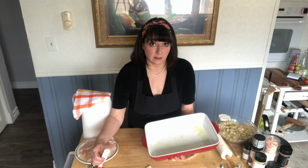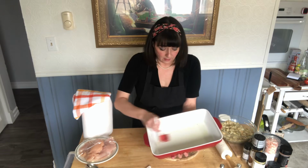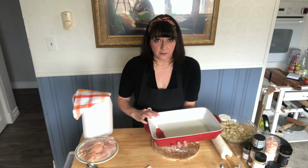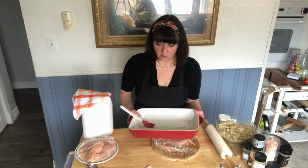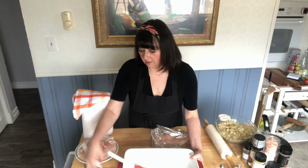I just have some olive oil in the bottom here, just so it doesn't stick on. I normally would put a little rack in here and just a drop of water for some gravy afterwards, but I actually have some leftover gravy saved, so I'm not going to do that today. I'm just going to bake it right on the sheet.